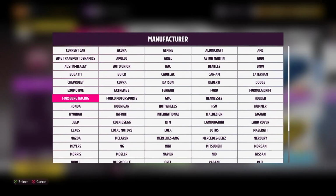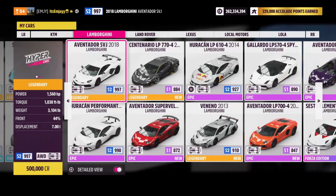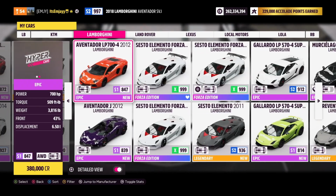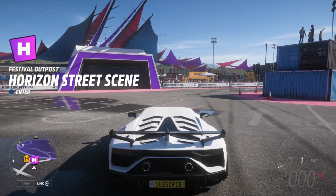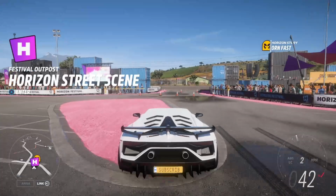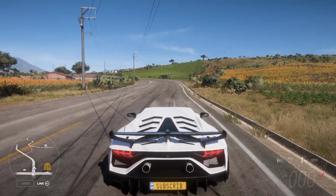Up next, heading over to Lamborghini, and we're going to be pulling out the SVJ. Now, I'm pretty sure that the SVJ shares an engine with all the rest of the Aventadors, but obviously the SVJ is going to be tuned a little bit more. So you're going to be able to get a similar sound with the rest of the Aventadors, but this Lamborghini V12 just sounds insane. Alright, take a listen to this.